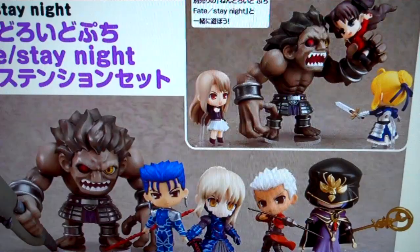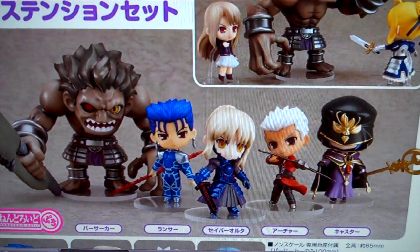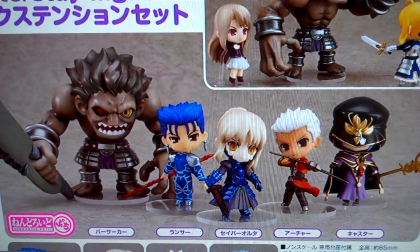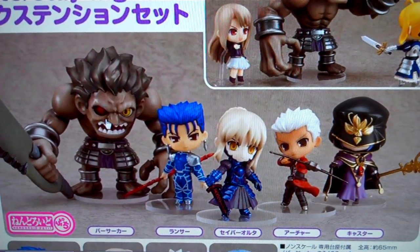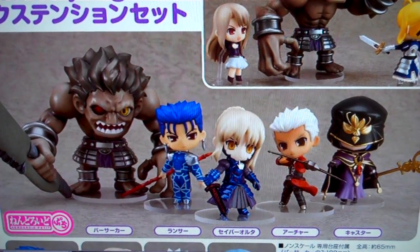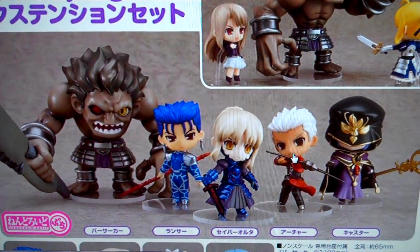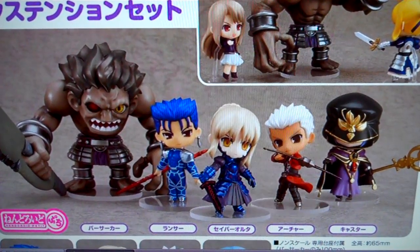and there's this Nendoroid Petite Fate Stay Night expansion set, which comes with these 5 figures. It's the Berserker, Lancer, Saber, and some other mode, I don't really know what it was called. Archer and Caster.